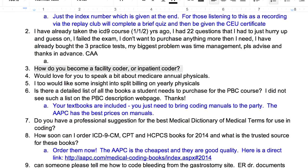Now, can you go straight into inpatient coding? Yeah, you can. And there's a lot of places that want to train you to be an inpatient coder. So you have to really market yourself if that's your desire. Really get to know anatomy, physiology, and diagnosis coding, and be willing to have a positive attitude and continue to learn. And you can do it.